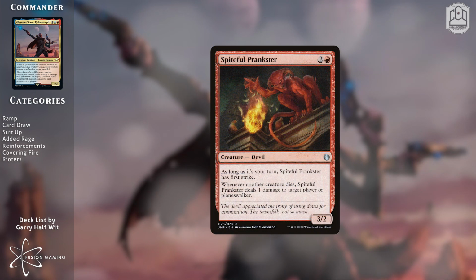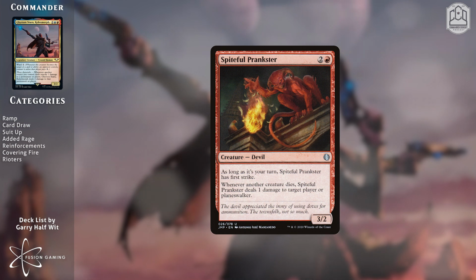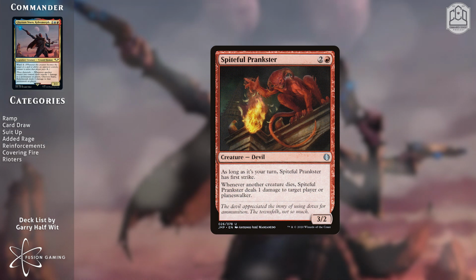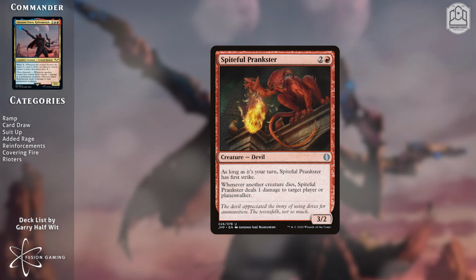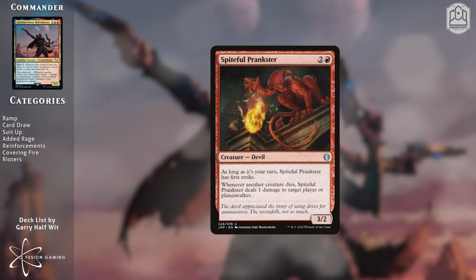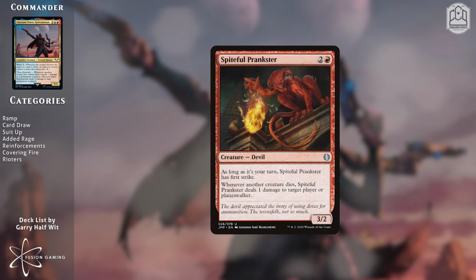Spiteful Prankster is the first one. Spiteful Prankster, a 3/2 Devil for 3. Man, almost like a little devil tribal sub-theme, hey? Yeah, well, devils do 1. Devils do 1, yeah. As long as it's your turn, Spiteful Prankster has first strike. Whenever it dies, it deals 1 damage to target player or planeswalker. Whenever another creature dies, oh, it gives everybody devil. Yeah, everybody's a devil now.